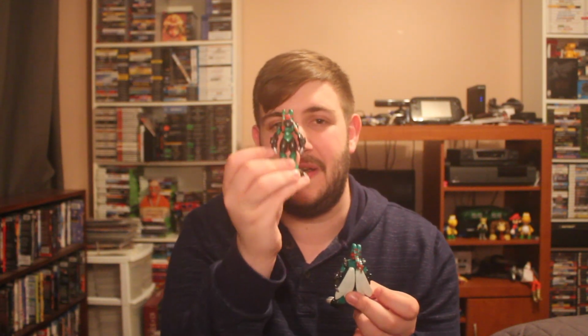The only downside is that the fake one is complete. The official one, I'm missing the wings on it, and this is actually a completely different mechanism on the back of it, so I can't even just swap out the wings. But oh well, it's still a decent figure, visually at least. It does look more or less like the actual thing.